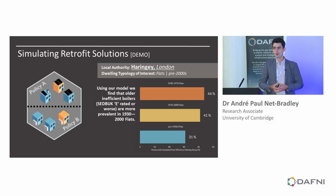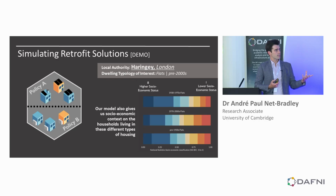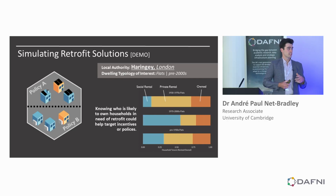We can identify types of house that would be beneficial to target for heating system improvements. But we can then actually look at who's living in these houses, and that's where the other side of this comes in. So we find that in the 1970s to 2000s flats, we see the highest proportion, in Haringey, of households in lower socioeconomic groups. And we see that a lot of those 1970s to 2000s flats are actually social rentals. Interestingly, the 1930s to 1970s flats are mostly private rentals.